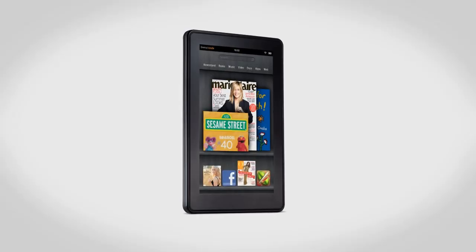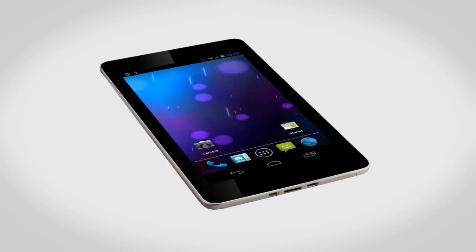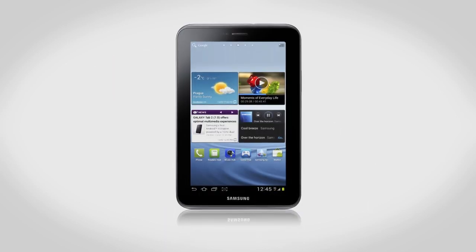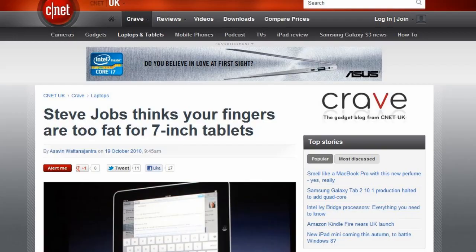So take, for example, the Amazon Kindle Fire. That has sold very, very well, and it's only $200. Not to mention the fact that Google is most likely working on a Nexus tablet for $200, and Samsung already has a Galaxy Tab at $250. You can definitely see that a lot of the price points have shifted much, much lower. Of course, Steve Jobs once famously said that 7-inch tablets are too small for people with normal-sized fingers.